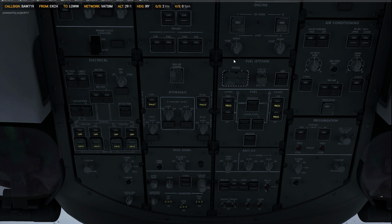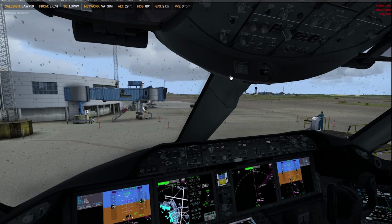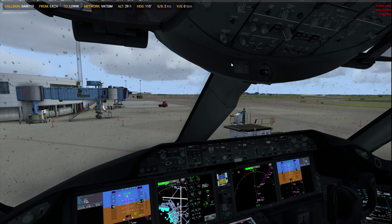Ground to flight deck. Go ahead from cockpit. Clear to start engines. Roger, clear to start engines. Start both engines. Okay, we will now start our engines.